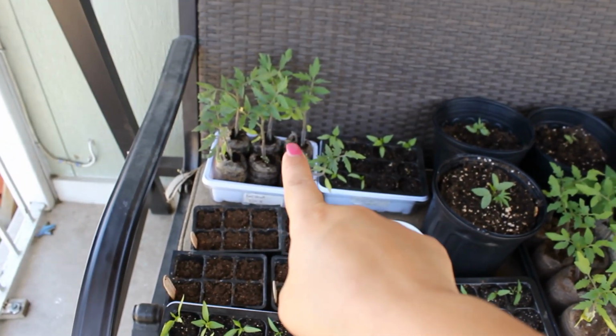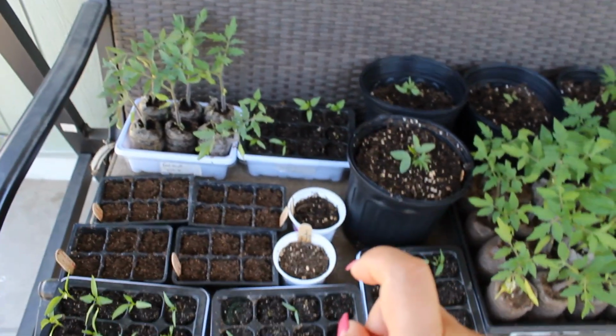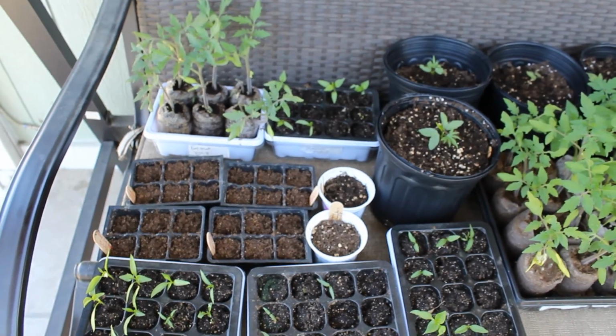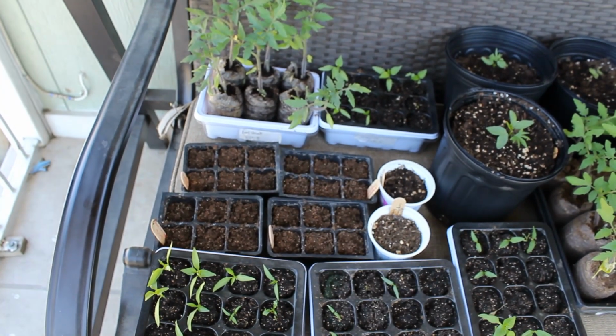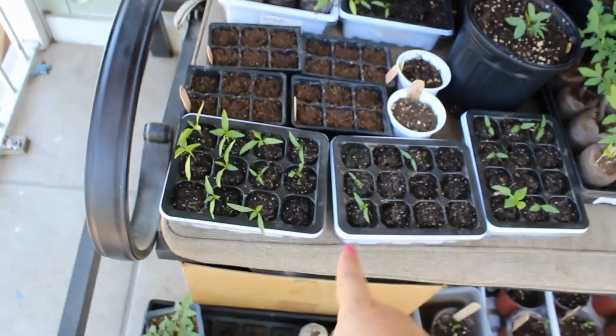That one is beefsteak. Those are serranos. This is rosemary. I'm attempting to grow from seeds I collected in my garden. These are UT seeds that I planted, the ones he sent me, the peppers. These are also peppers.